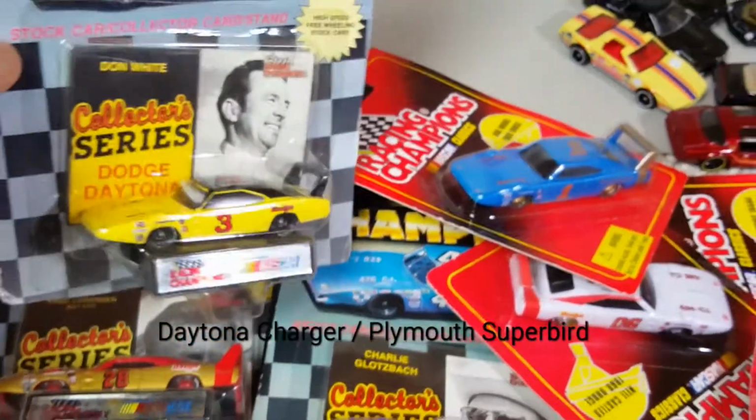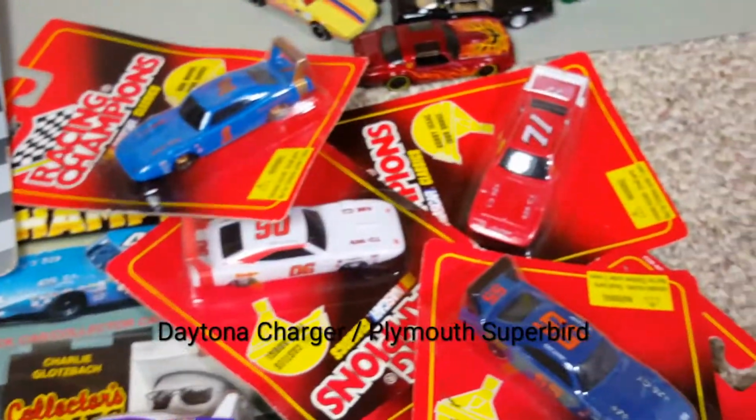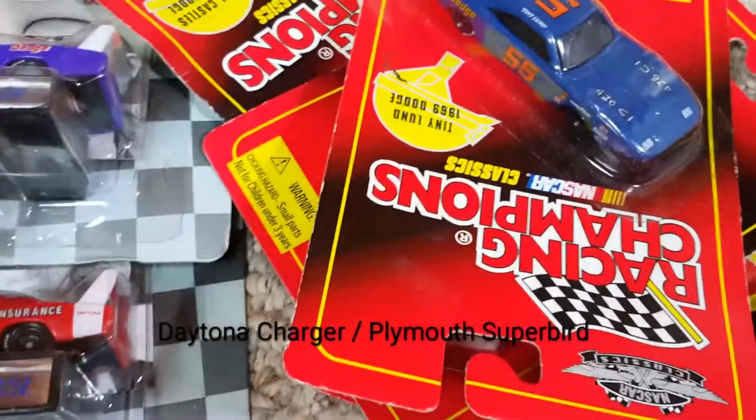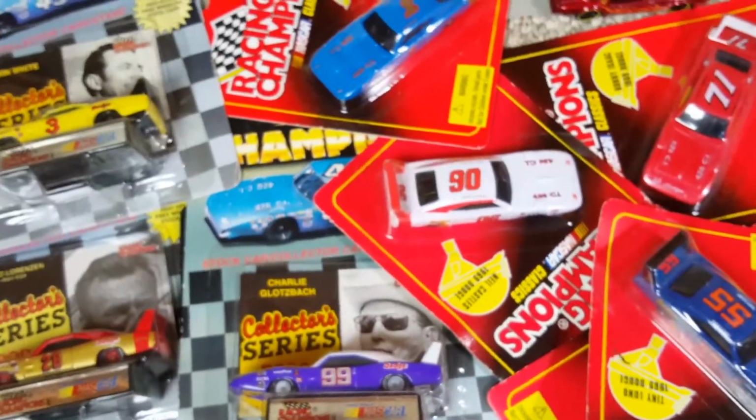Yep, the Daytona Charger / Plymouth Superbird would be my number 1 muscle car. I have these that I bought from Paul Wooten. Really cool cars indeed. Very thankful I got them all.